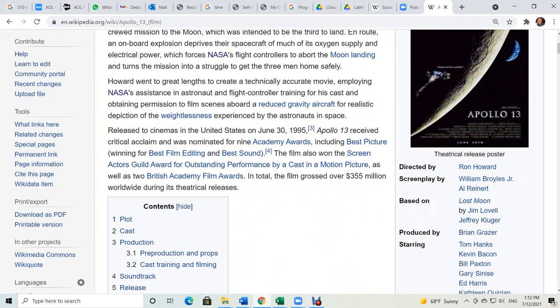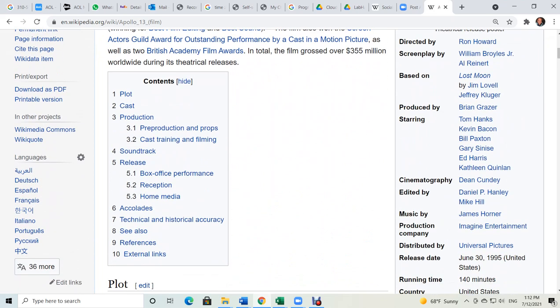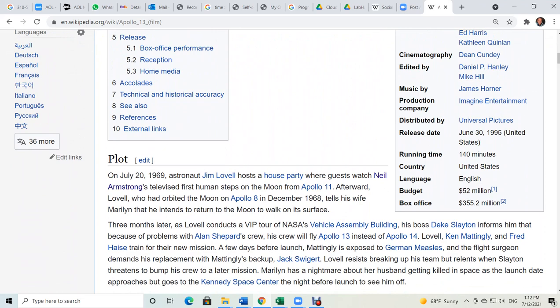Okay. What was the budget of the movie? I like to see the budget of those movies. It's amazing. You know, look at the budget of the movie. This is a cheap movie. $52 million, but it was back in 1995, right? We must adjust for inflation. But think about getting a $52 million budget to do a movie. You know, I'm a scientist, poor me, you know?